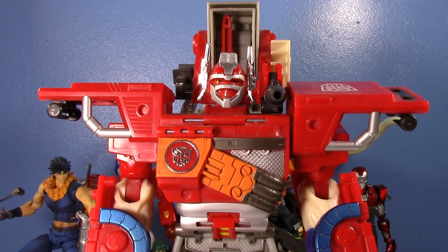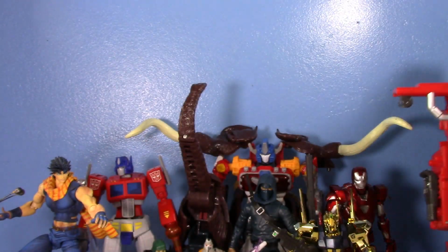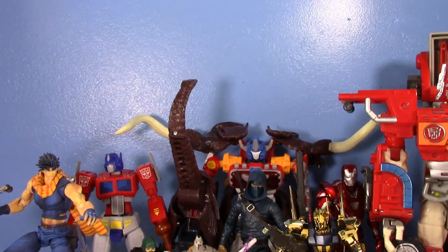The talking, the metallic, the chromed out pieces, the chunkiness, it really just... These are the kind of robot toys we had growing up in the early 2000s. And sure, the robot toys coming out nowadays are great, but they ain't this. They ain't this, man.